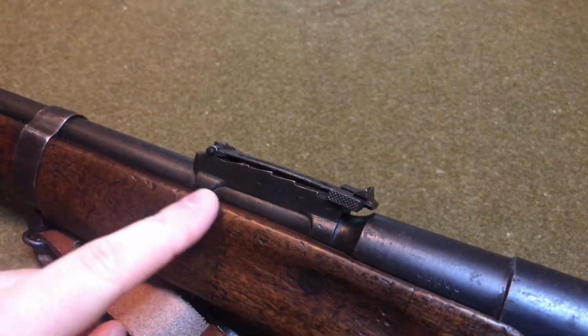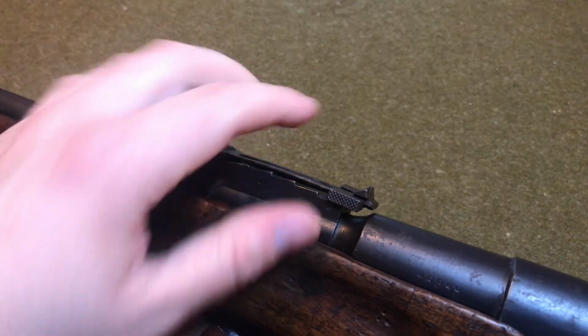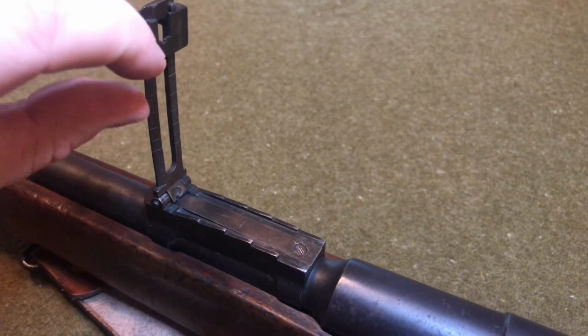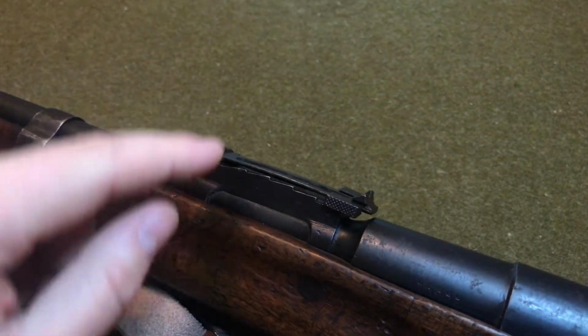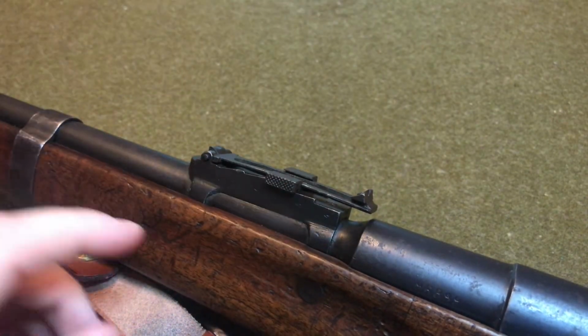Looking at the rear sights, we have a graduated ramp that goes from 400 to 800 meters and a ladder that goes from 850 to 2400 meters, and you can see the number indicators right here, and then a fixed battle sight that is set for 400 meters when flipped forward. Because my rear sight is a little bit bent, it's actually most accurate at the 600 mark.